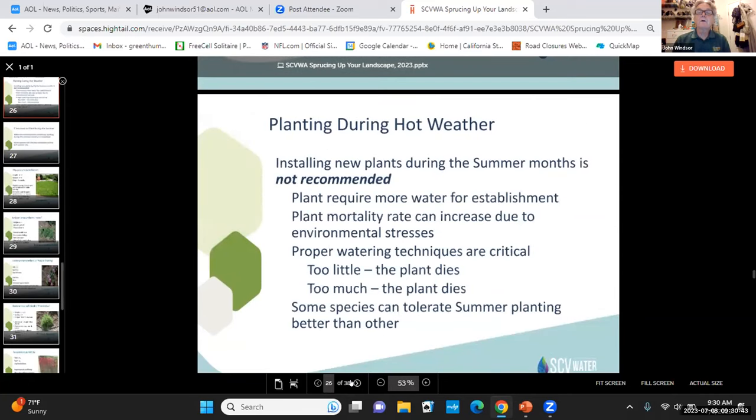Now, planting during hot weather, it's generally not recommended. It can be difficult on some plants. For instance, we love it when you plant natives because they use less water. We know they obviously grow here because they're growing all over the hillsides here. However, some natives don't like water in the summertime. They've learned to survive without summertime watering because we don't get any rain in the summer, and natives have adapted to that. So the native plants, those should be planted probably in November.